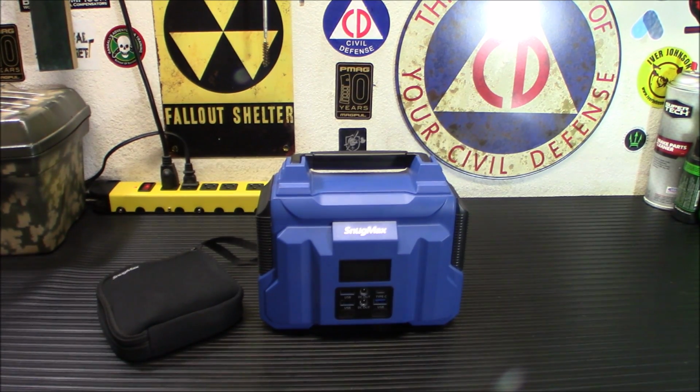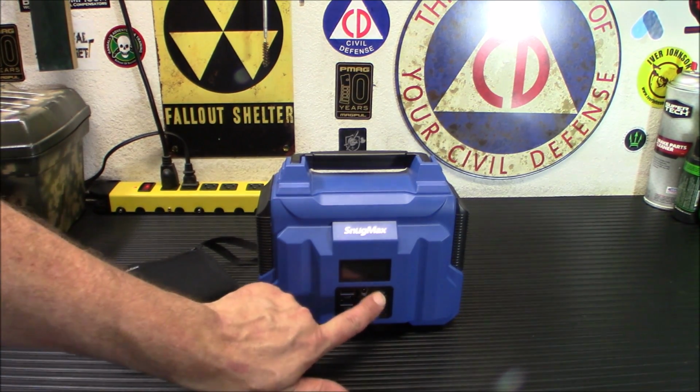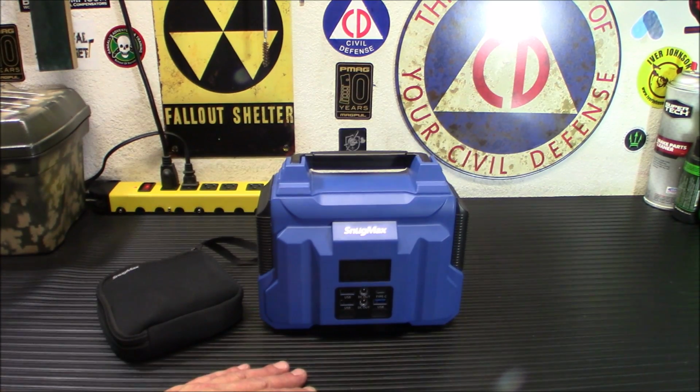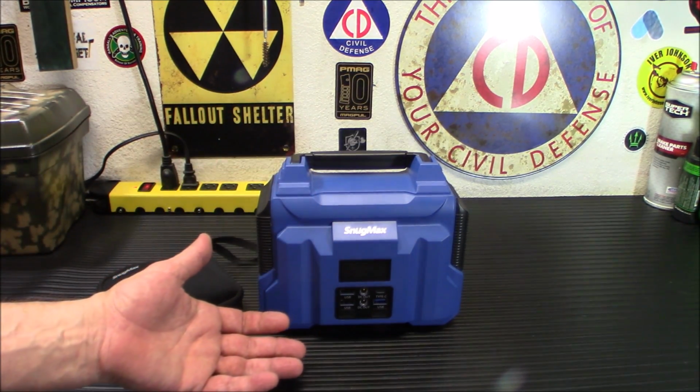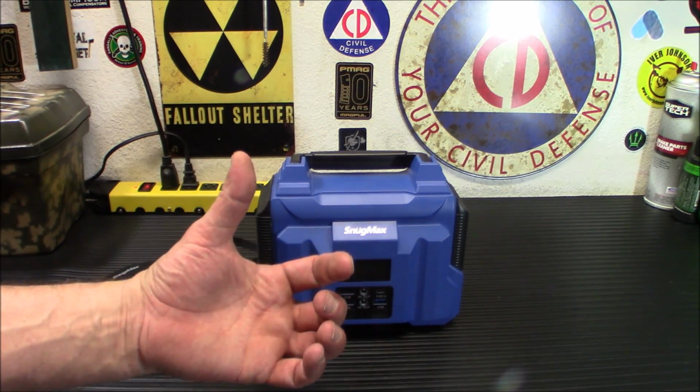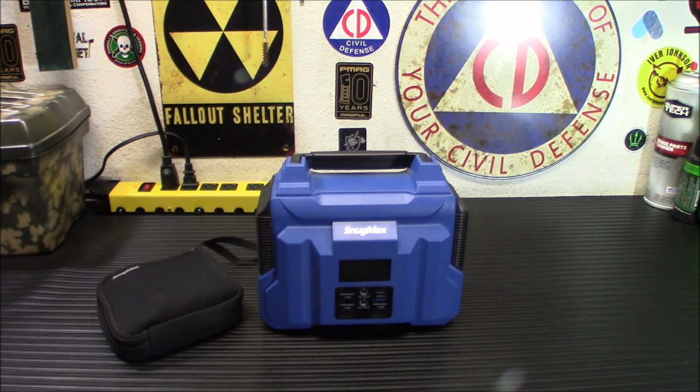And I've also used it to charge up my ham radio batteries using the USB plugs, and that is really cool because that gives you portable battery power anywhere you are. If you're operating with an HT, a handheld radio, and you need to charge up some extra batteries in an emergency, right there you go, all done.